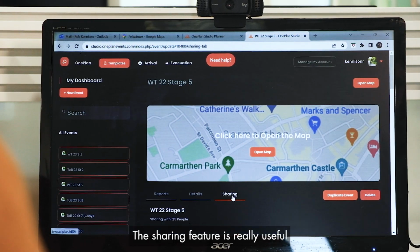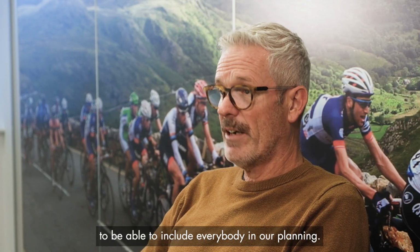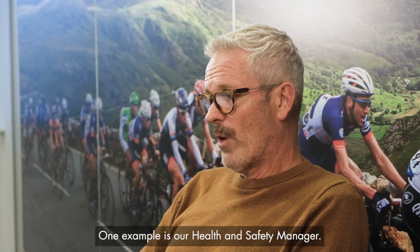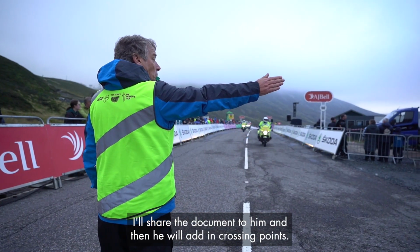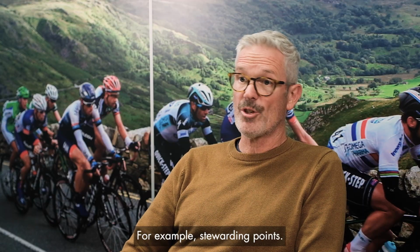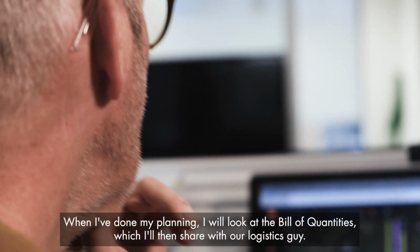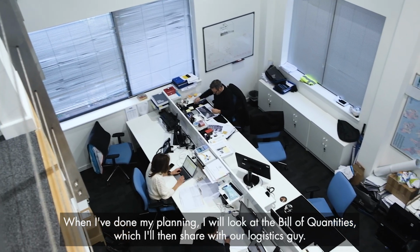The sharing feature is really useful to be able to include everybody in our planning. One example is our health and safety manager. I'll share the document to him and then he will add in crossing points, for example, stewarding points. When I've done my planning, I'll look at the bill of quantities, which I'll then share with our logistics guy.